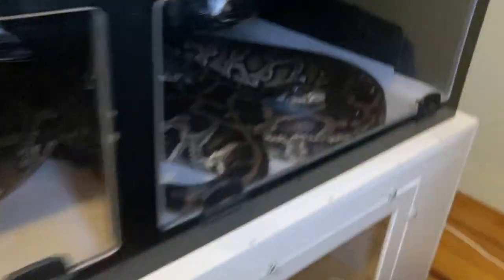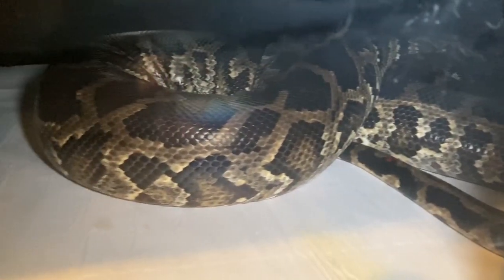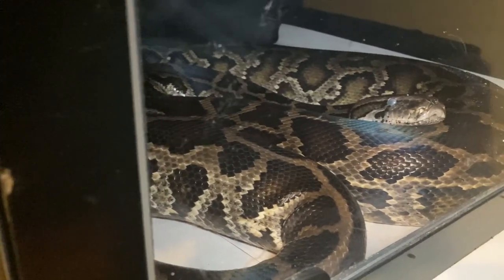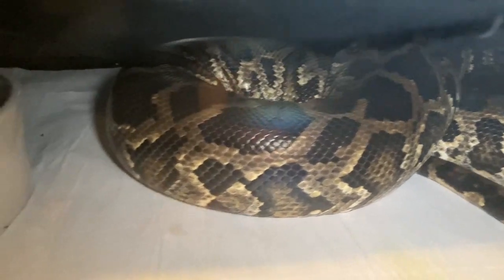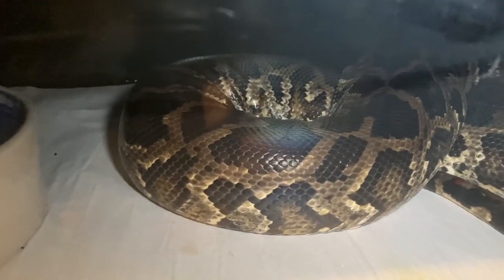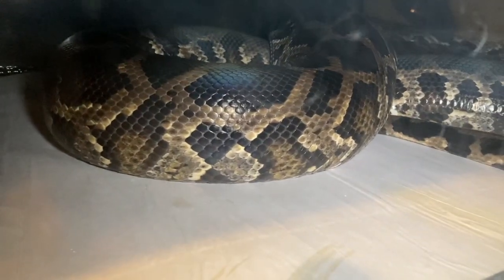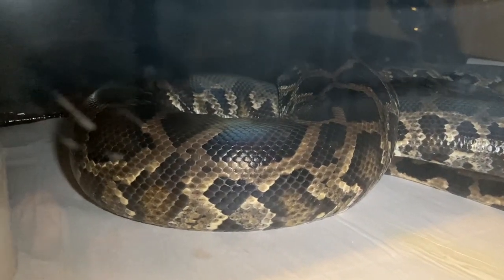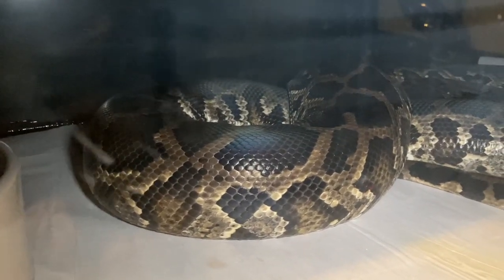And then I got another female. She is in blue. I got to get her to go in the shed. That is a normal 100% het caramel female. They've both been fed multiple times in the last 3 weeks that they've been here. Just trying to get their weight up, get them to shed out, make sure everything's okay. You never know getting an animal from somebody else. I don't care if it's your best friend or somebody at a reptile show. You always want to be safe.